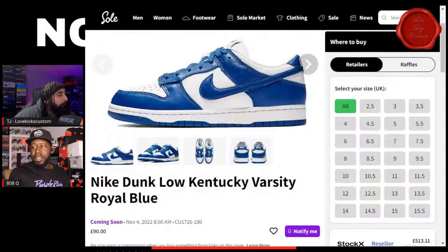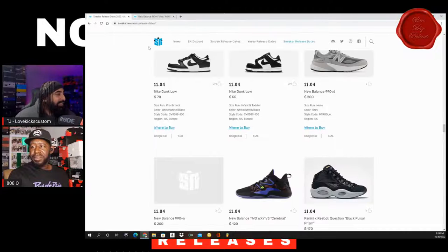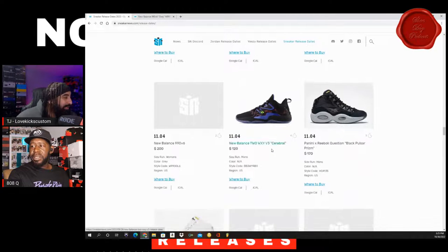We got a New Balance release on this 990, which we know it's gonna go crazy. Suede mesh 990 gray, dark gray, white. It's out of there. So if you like New Balance and you want this 990, have your credit card ready. Have everything ready to get that pair because it's actually a great pair. Nothing else?